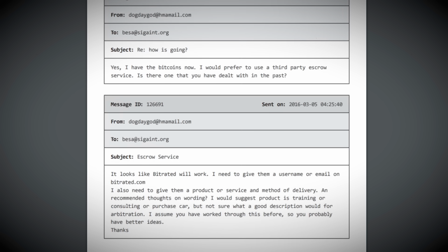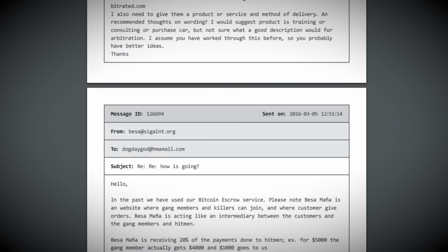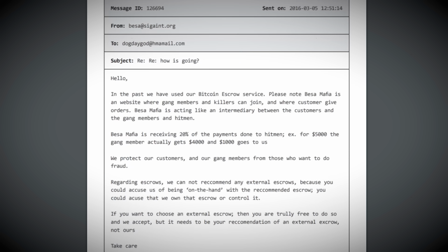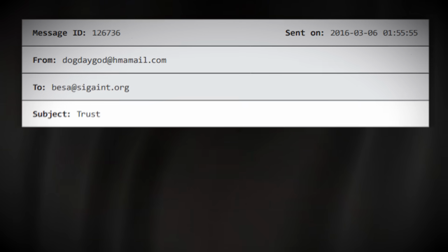In the next few messages, DDG asks for a third-party escrow service outside of Besa Mafia. And this is interesting as it shows his apprehension towards getting scammed. Yura explains how Besa Mafia would supposedly act as a middleman, and after a lengthy back and forth, on March 6, 2016, Dog Day God would write the following.